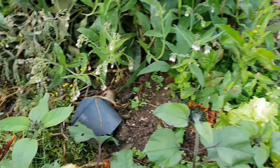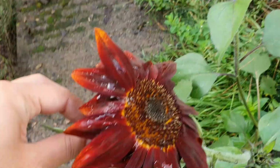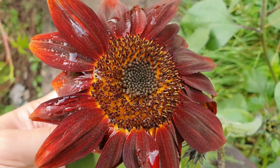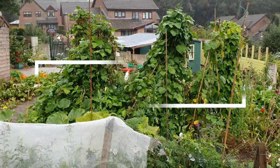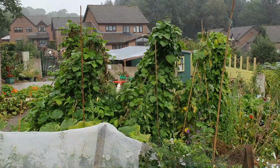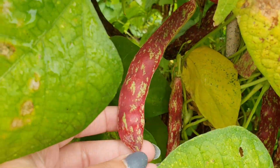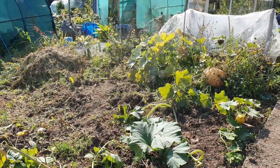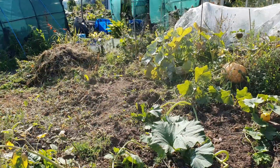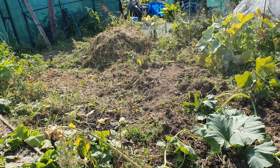Then we've got the fallen over, what are these? Moulin Rouge. So those are a gorgeous colour. So this is just in front of the greenhouse, and this is where the beans were. As you can see, I've piled up all the beans over there too.